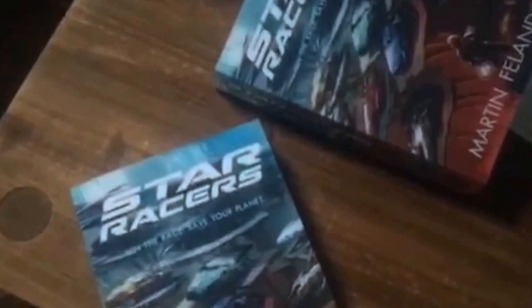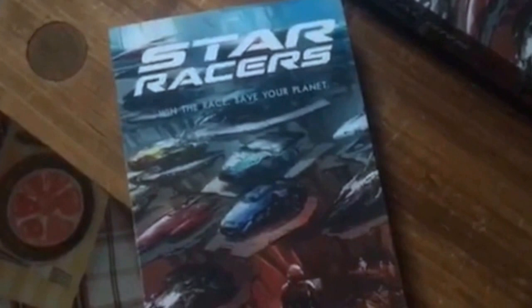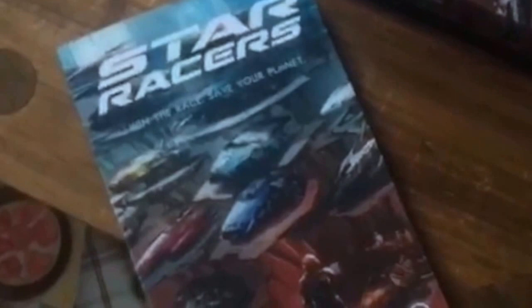Wakey, wakey. They've actually been reading these books. It's called Star Racers, and apparently you've got to win the race to save your planet. Arabella was a bit like, oh, Mom, it's a boy's book. But then literally as she started reading it, she can't actually put it down. So she's going to be taking it on holiday over the next week as well. But it's actually really, really cool. It's by an author called Martin Felando. He's from the States, and yeah, it's a really, really good book.